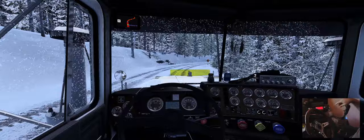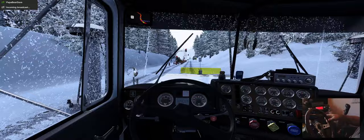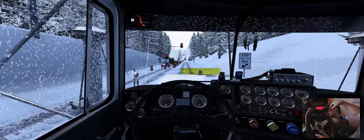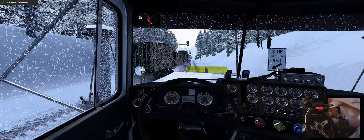Road construction on the right. On the left. We got a red light. Red light. Hey, I got a green light. Oh. Well, F you.